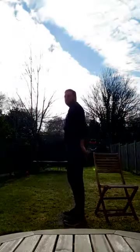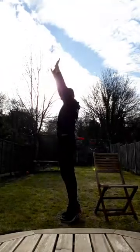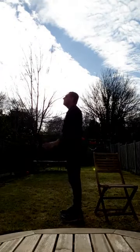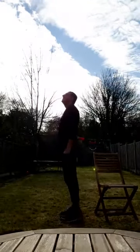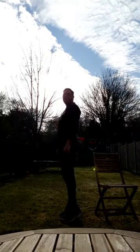Brilliant. And from the side, if you can see me, it's looking like this. Lifting the heels off the ground and then back down. Brilliant. Once you've done your 10, on to the next one, which is the active lunges.